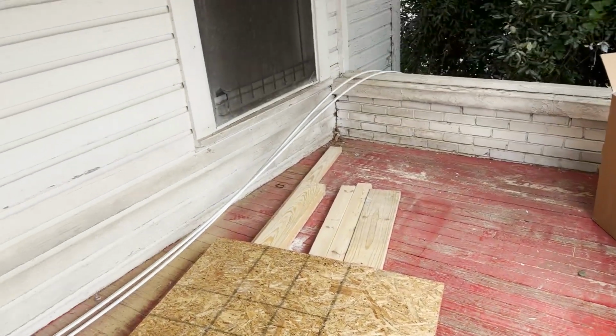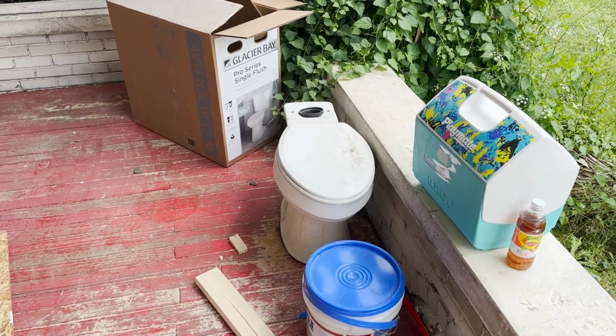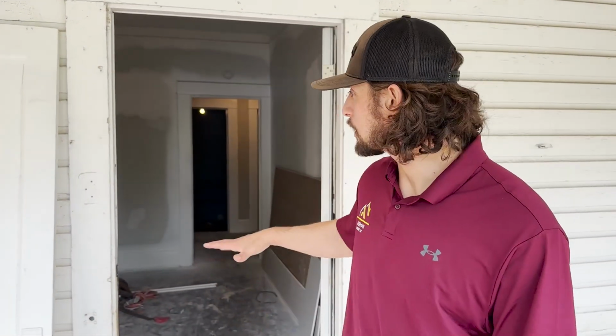On a different note, I'm gonna get a little salesy here. If anybody wants a toilet, I'll sell you guys this. This was in here. It's actually one of the best looking toilets we've seen on our house visits today, on our rehab checkup. So we're gonna walk through here.